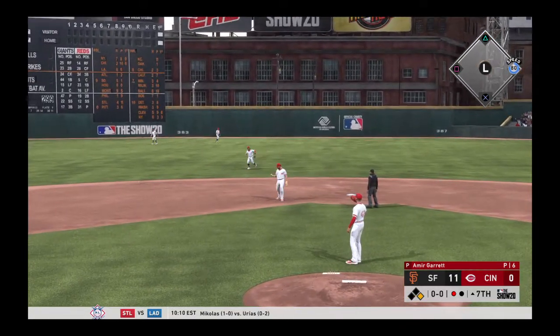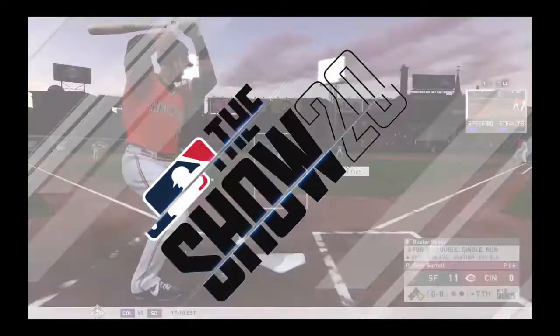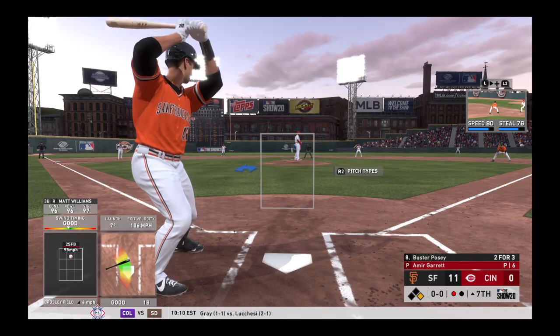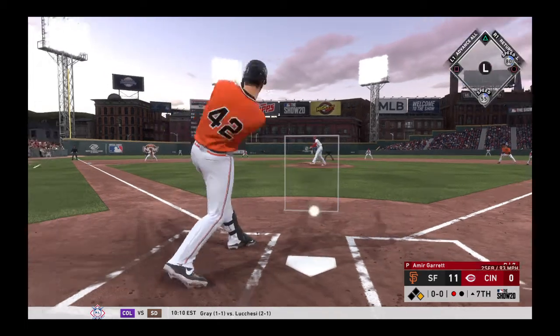I'll tell you, they're posting video game numbers here. I mean, that's their 11th run of the game, and they're showing no signs of slowing down. Just an absolute onslaught from this offense.